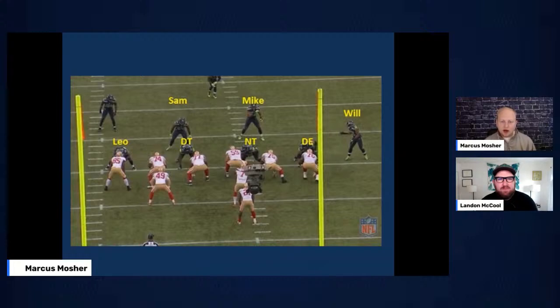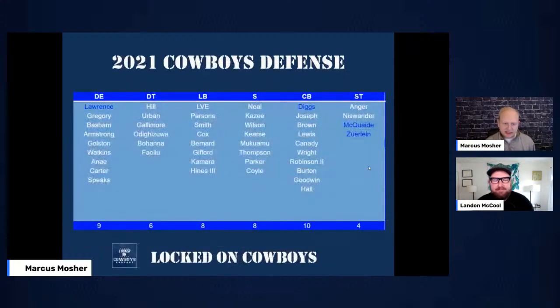All right, Landon, let's continue to get into this depth chart. How do we feel about this defense going into the rest of this offseason? Where are the holes? Where do you think are the strengths for this team?